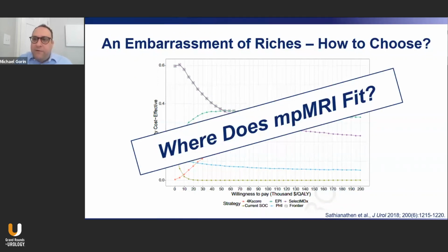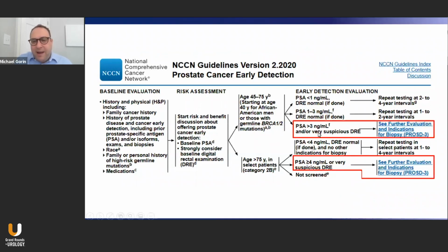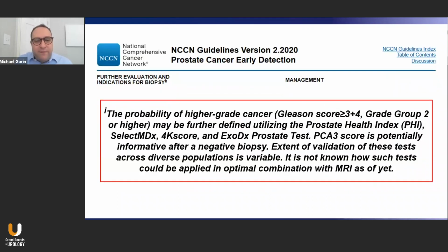So where does multiparametric MRI fit in? Well, we really don't have tremendous guidance on that either. We do know that the NCCN recommends a prostate biopsy or at least further evaluation for men with a PSA greater than 3 or men greater than 75 for a PSA greater than 4. What they tell us, though, in very vague terms, is to consider a biomarker that improves the specificity of screening and consider multiparametric MRI. If we zoom in further on their recommendation, what they're really saying is the probability of higher grade cancer may be further defined utilizing the PHI test, the SelectMDx test, the 4K score, and the ExoDx tests. The extent of validation of these tests, however, is unknown across diverse populations, and it is not yet known how such tests could be applied in optimal combination with multiparametric MRI. So not that much guidance.